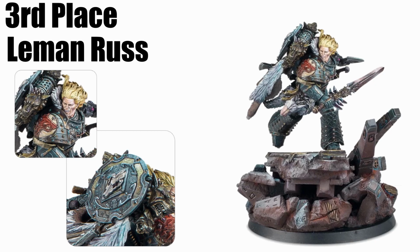And for me, Leman Russ just 100% exemplifies that overall feel. And then on top of that, even his base is, I mean, it's not crazy, it doesn't have loads and loads going on, but it shows his speed and his ferocity, as if he's running up it, presumably just about to jump into the fray and start swinging his weapons around to bisect dozens of enemies in half. And I really do appreciate that. It's just such a simple thing, but that movement on that ramp gives you such a narrative story to the model, and it really, really does work well for him.